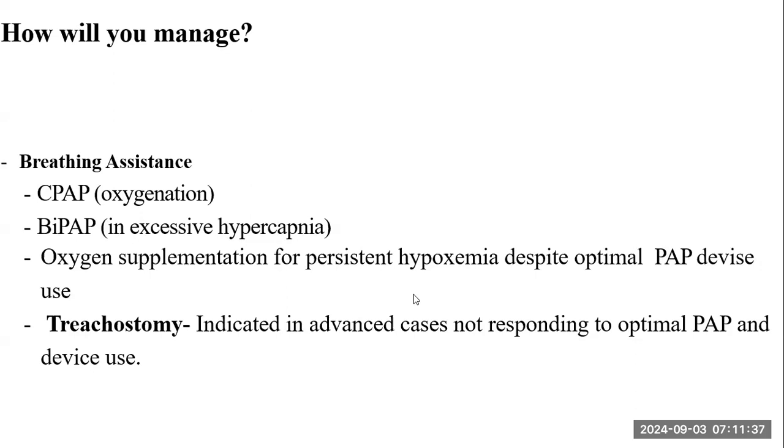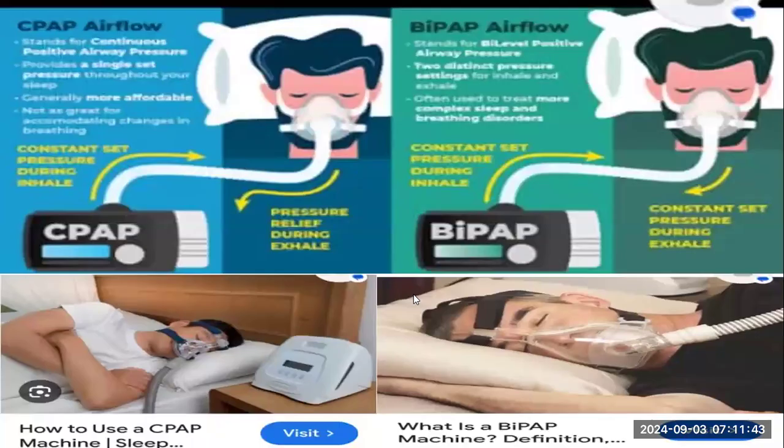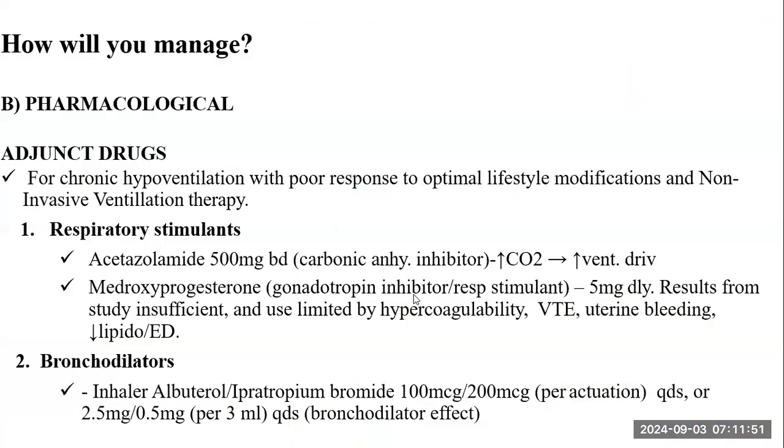If the CPAP and BiPAP does not suffice, then what will happen is that we'll now go to tracheostomy for this patient when BiPAP and then CPAP has actually failed. So this is what BiPAP and CPAP actually looks like. They can actually wear it to sleep.